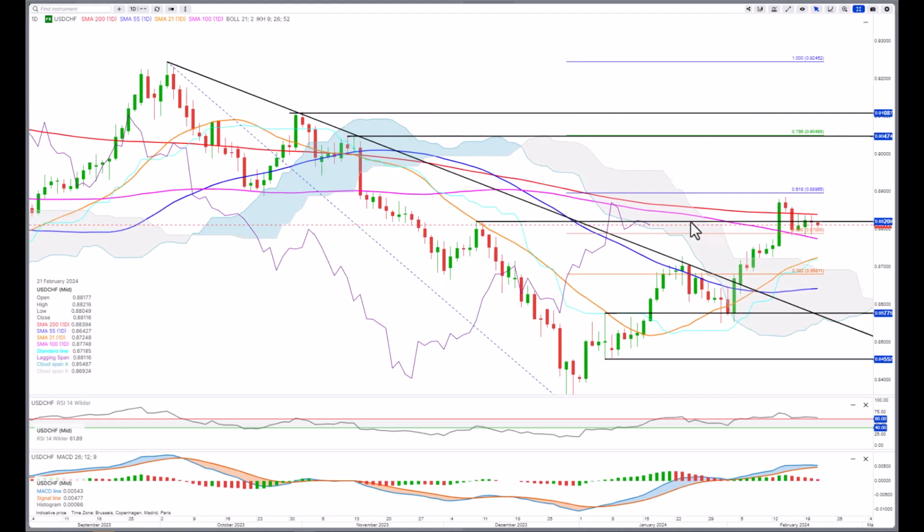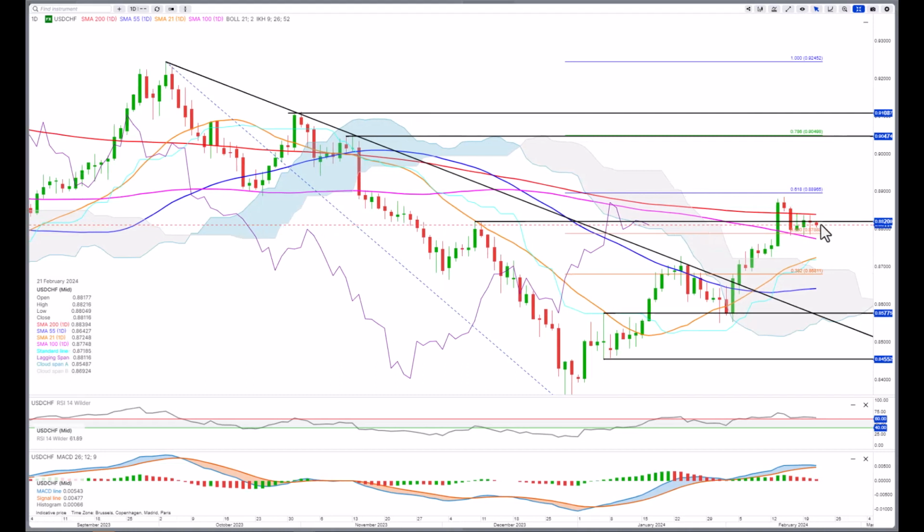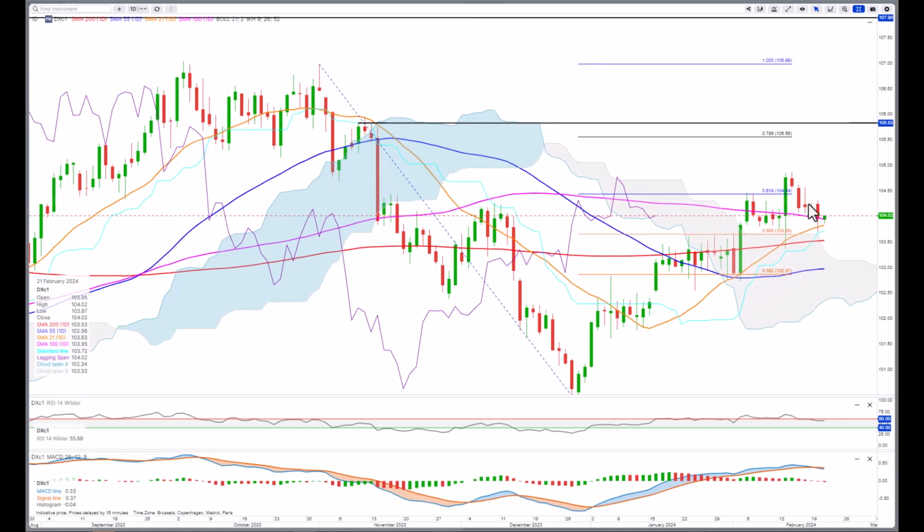Dollar Swiss sliding a little bit lower, but trading around the 88.20 here. We have the moving averages coming down, so that's kind of holding it back a little bit. But bullish RSI tells us that we should see a move higher past 89 within the next week or so.